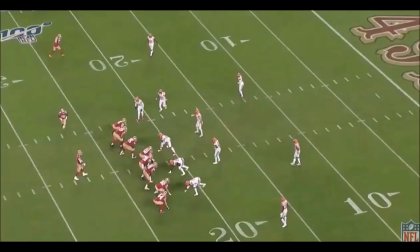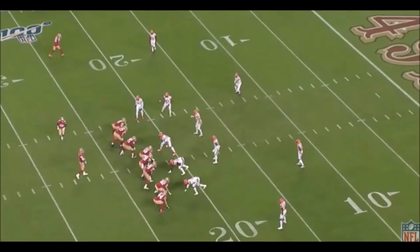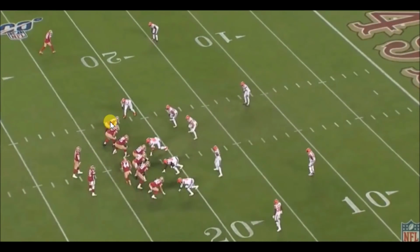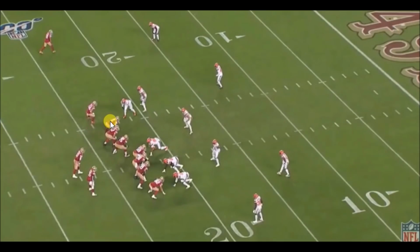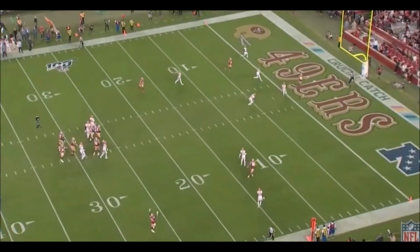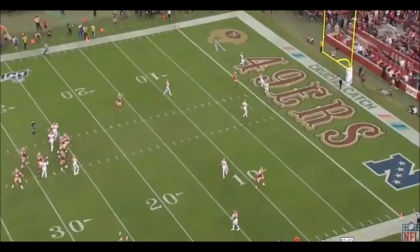Even though they got some pressure, you had enough time to get the play off. This is the Kittle touchdown. We've been waiting all season for you. It had two called back by penalties, but here we go. Very, very simple route. Just runs right past everybody for the touchdown.